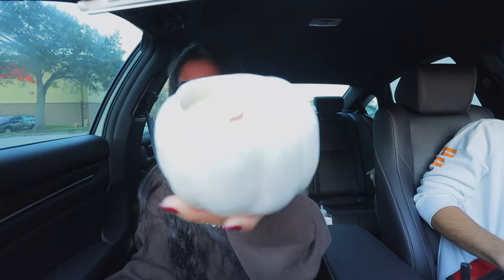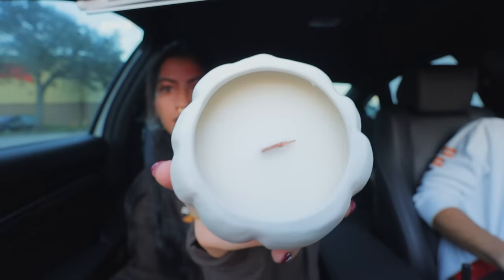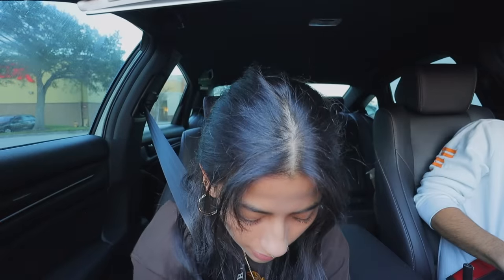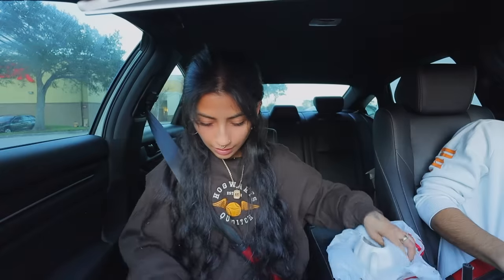Don't know why, even though I have millions of candles, I decided to get this candle. And the only reason why is because it's literally shaped like a pumpkin. It has that thick wick, is that what it's called? And it's ceramic. My battery's flashing, it's about to die. And the scent is pumpkin spice. I also got this. I'm gonna put it probably where the coffee stuff is. A white, oh, I love this. I love the texture. A white pumpkin mug. Looks real. Thank you.